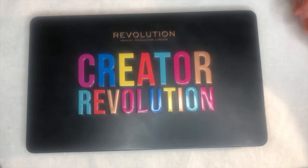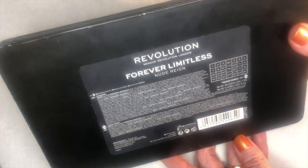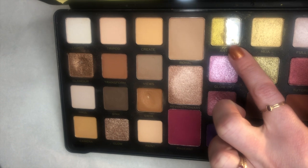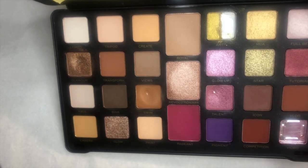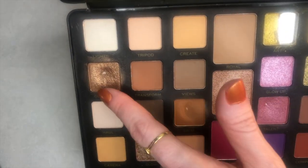And then I've got this gigantic, at least to me, Revolution palette. It originally had 27 shadows. And it's the Revolution Forever Limitless Nude Rain palette. As you can see that top shadow there, Art, I have taken half of that out to franken, so I'm not claiming this as a pan. And Video I took out completely as well. But I do have pan in Talent, in Swim, and in Glamour.